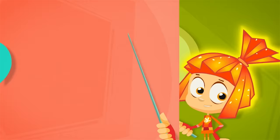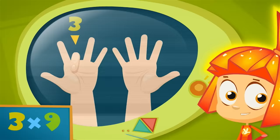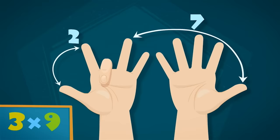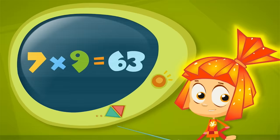Let's say you need to multiply the number 3 by 9. Put your hands face up in front of you. Now, find the 3rd finger from the left and bend it down. So what do we see? There are 2 fingers to the left of the bent finger and 7 fingers to the right. 2 and 7 means that the answer is 27. You got it? Great! Let's do another problem. What is 7 times 9? Here are 6 fingers and here are 3. That's right! The answer is 63.